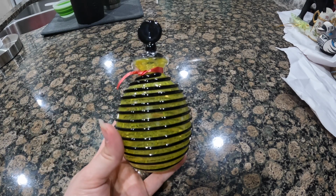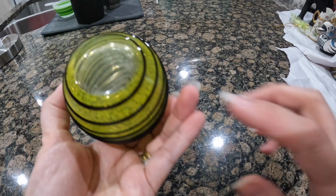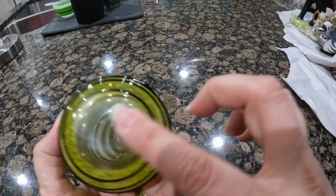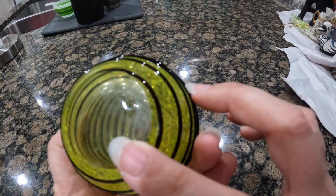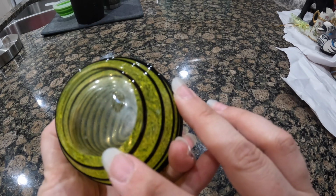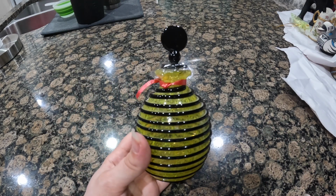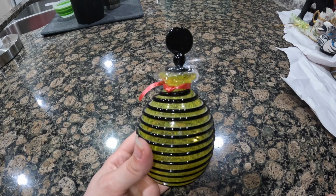So I saw it from afar and I was like, oh my gosh, that's going to be a lot of money. I looked over on the bottom and I saw this little part and I was like, okay, that just looks like a bubble, like a manufacturing defect. And I was like, not a big deal. Okay, let me check the price. The price said $8. I was like, no way, this piece is $8.